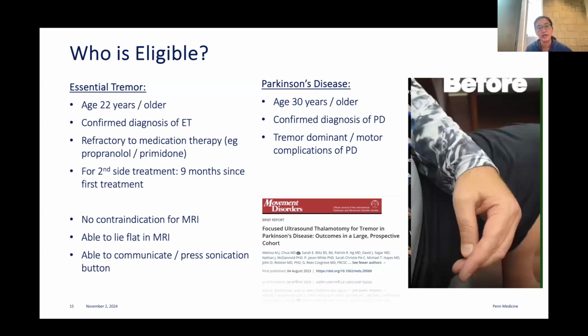And for both essential tremor and Parkinson's disease, some of the other criteria we look out for is the patient should not have contraindication to MRI, because the whole treatment is done within the MRI environment. The patient should be able to lie flat in the MRI machine for about 2 hours altogether. Some patients are unable to do that, and because of the positioning and the need to be with the head pin, we have had patients not able to do that. So that's one of the things to consider as well, whether you're suitable for this treatment.